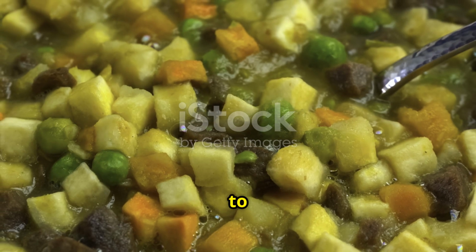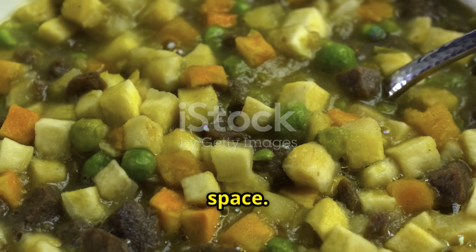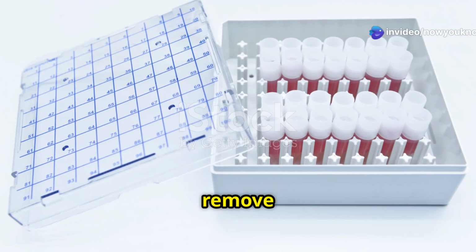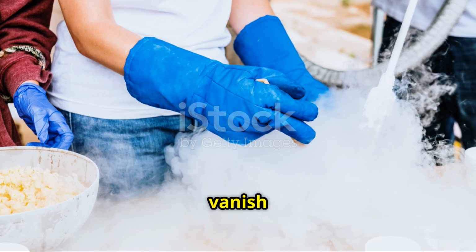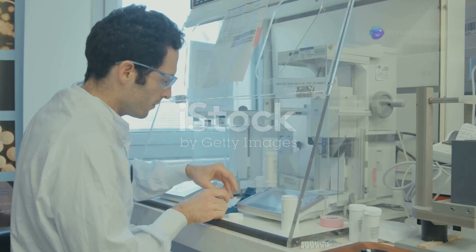Sublimation is also used to create those cool, freeze-dried foods that astronauts take to space. By freezing the food and then sublimating the ice, we can remove the water without cooking the food, preserving its nutrients and flavor. So, next time you see something vanish into thin air, remember, it might just be sublimation in action.